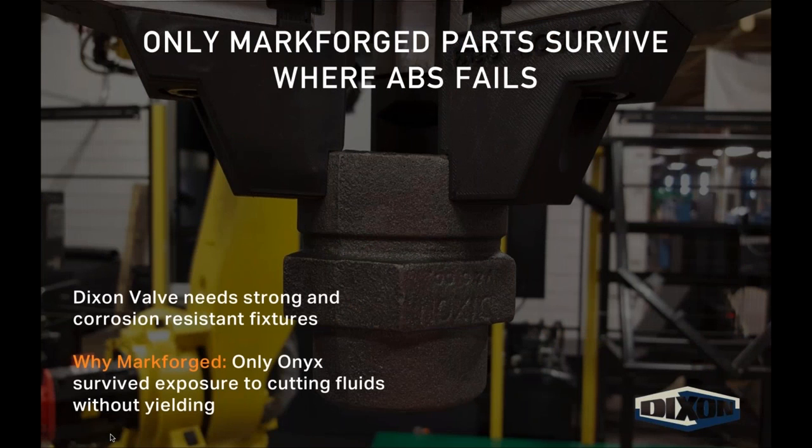And then there's a lot of cases where only Markforged parts are going to survive, where your traditional ABS will fail. Dixon Valve and Coupling is one of our case studies. You can read a lot more about them on our website. But they were machining out of aluminum these robotic gripper jaws that went on the end of a robot arm. And they decided to start an initiative to see if it would be possible to replace them with a printed part. And so they printed parts from a whole bunch of different companies. They used a service bureau to do it.